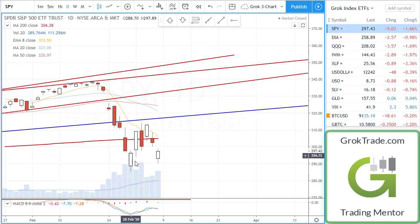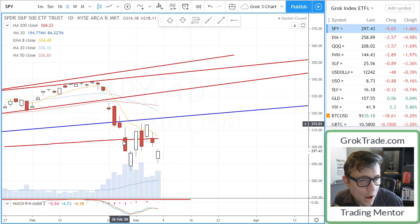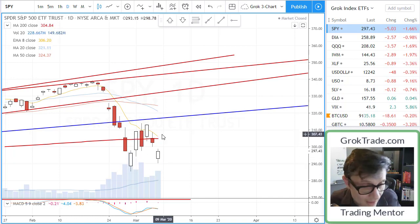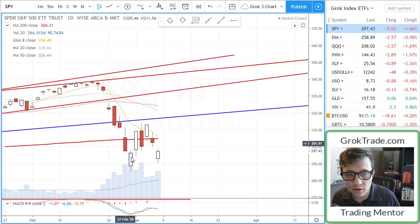If that happens, you'll have a W. Do you see that? Down, up, down, and then up. That's a W, or a double bottom. W stands for winner. Wow, wonderful. It stands for all sorts of great things. So if that happens, this could be a bottom and we could start going higher.